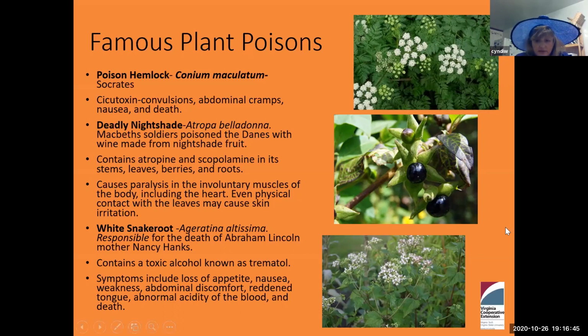And this last picture down here, if you can see that, is white snakeroot. It's related to Ageratum, and it was responsible for the death of Abraham Lincoln's mother, Nancy. She thought it was a common plant out in the field, so she was known to bring that in and eat it. It has a toxic alkaloid, which causes loss of appetite, nausea, weakness, abdominal discomfort, and then eventually a slow death.